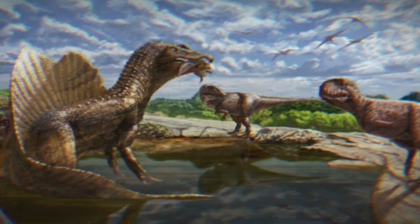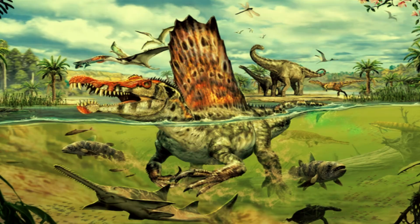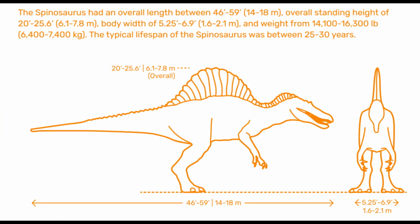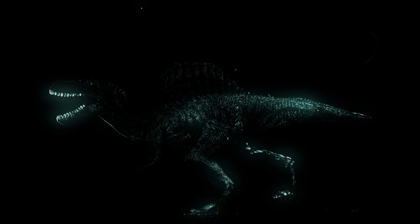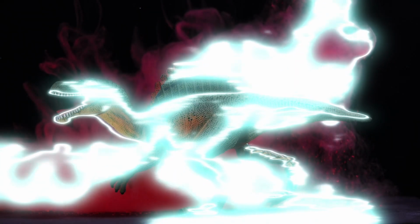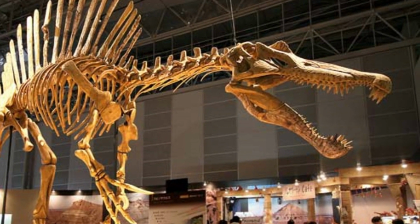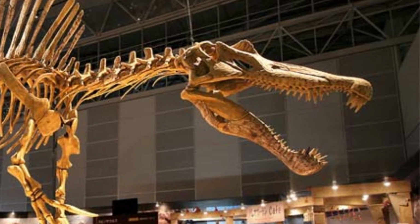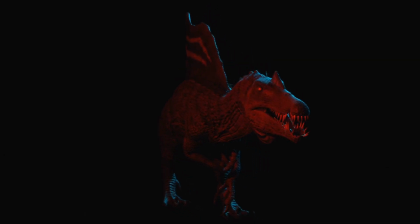They lived around 100 million years ago during the Cretaceous period in what is now North Africa. This enormous predator is often considered the largest carnivorous dinosaur, even larger than the T-Rex. In terms of size, the Spinosaurus could grow around 50 to 60 feet in length, which is longer than the T-Rex, but it was much more slender and lightweight. Unlike the theropods we typically think of, Spinosaurus had unique adaptations. It had a long crocodile-like snout, conical teeth designed to catch fish, and, most notably, the iconic sail on its back. But just how much of that made it into Jurassic Park 3?